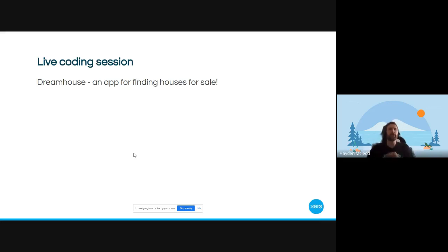So I'm going to show an app today called Dreamhouse, and it's an application that lets you see houses for sale in your area, built on Salesforce.